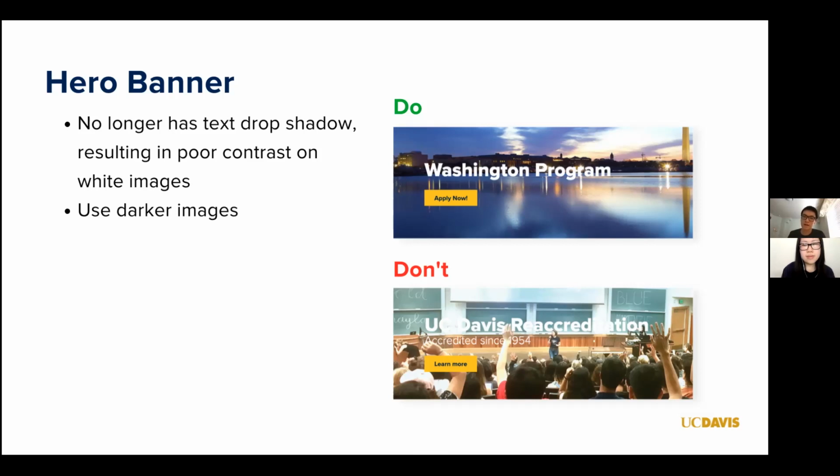Since that's gone, the contrast isn't as good on certain images. So you really need to make sure that you use images that are darker or just have less white. If you take a look at the screenshots on the slide, Washington program is really easy to read because that background's a little darker. But UC Davis reaccreditation is a little bit hard to read because the background has a lot of white, and then some of the letters within the text just blend right in. You can't read it.